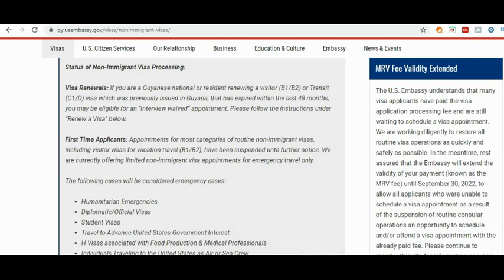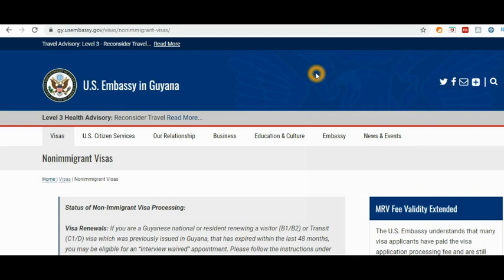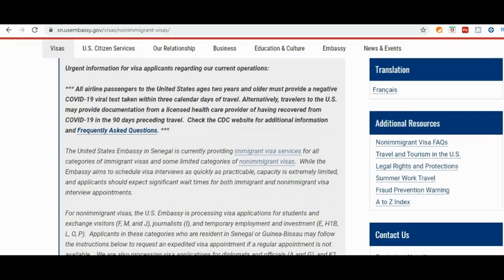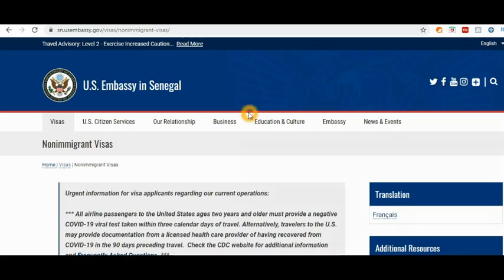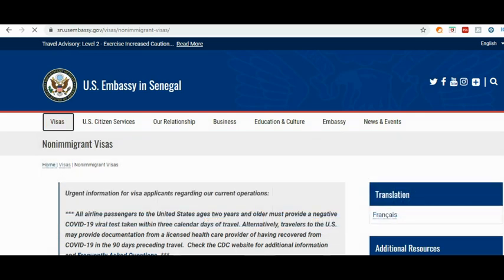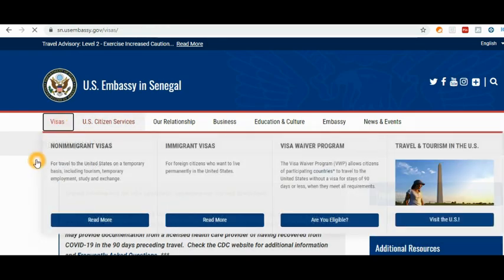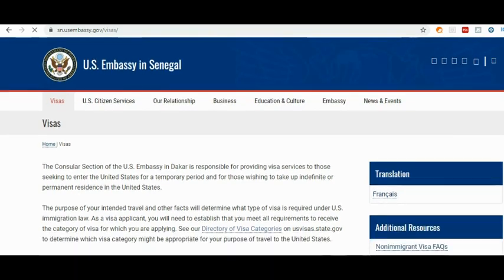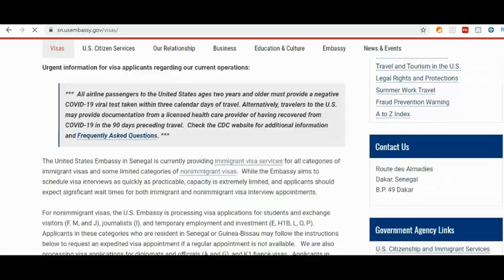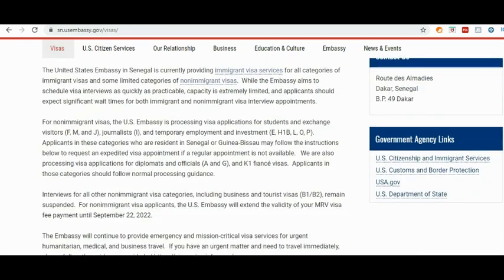Okay, so the second US consulate update we're going to check is Senegal. For Senegal, as you can see on the main page, this is a non-immigrant visa. Let's click on the main page here and see what is going on first, and then we go from there. There's nothing really here on the main page.